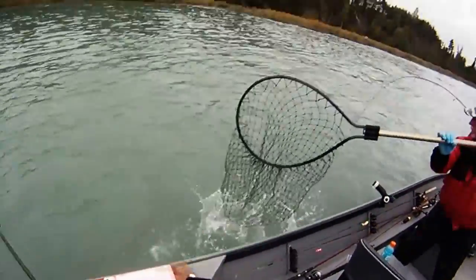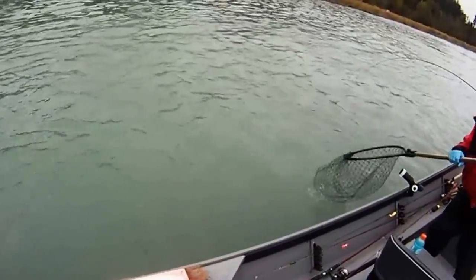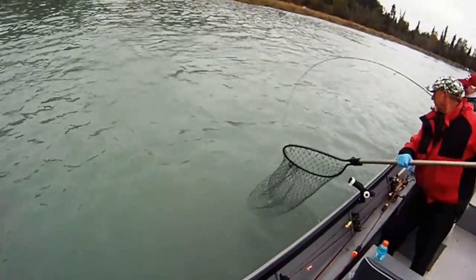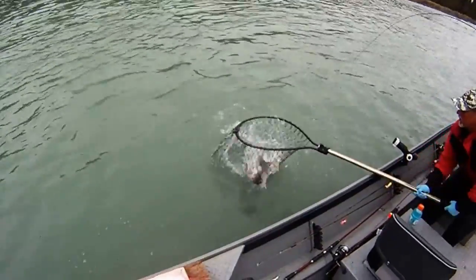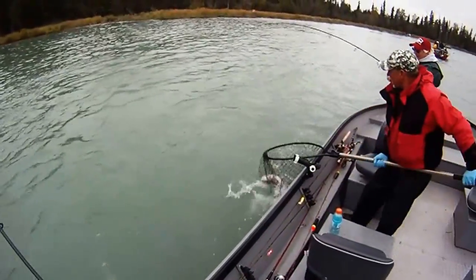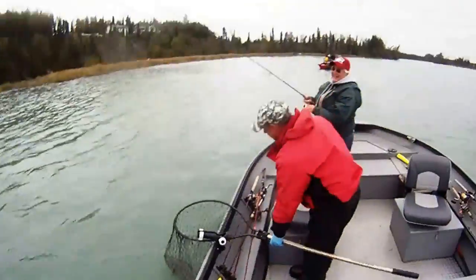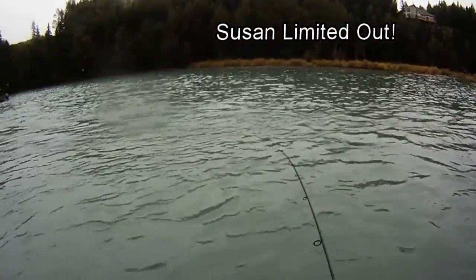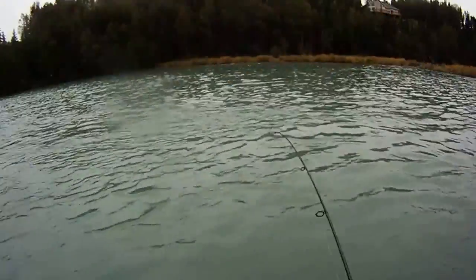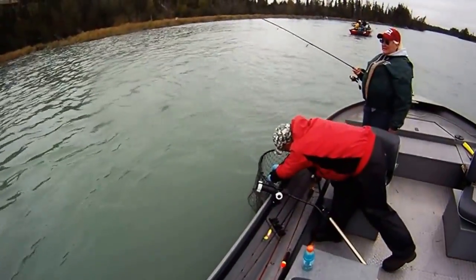Get it out away from the boat. I can't net it when it's right up against the side of the boat. Lift your rod up a little, baby. Yep, there you go. Right towards me. Got him. Nice one. Now you can sit down and take it easy because you're done. That's it, limit it out. Take a break. A nice one too.